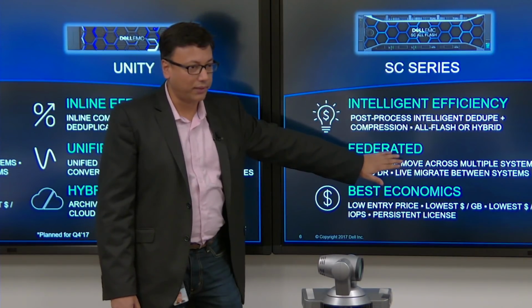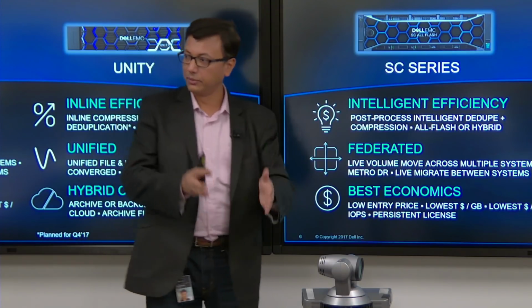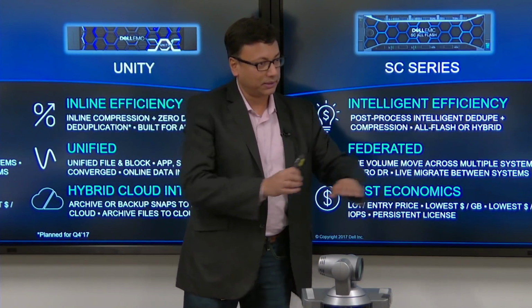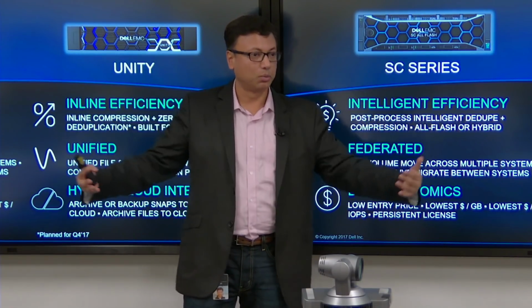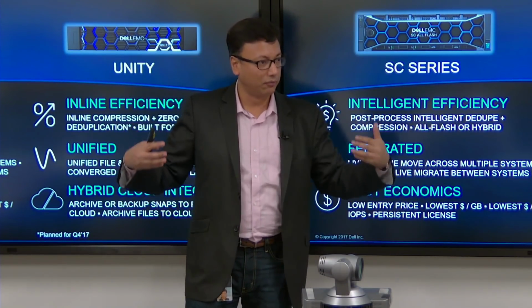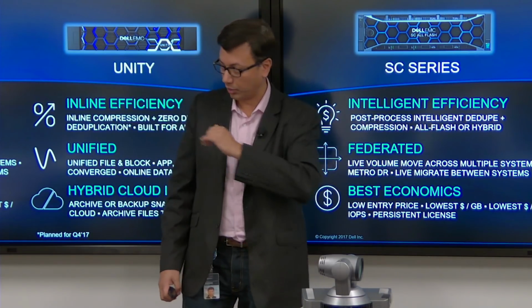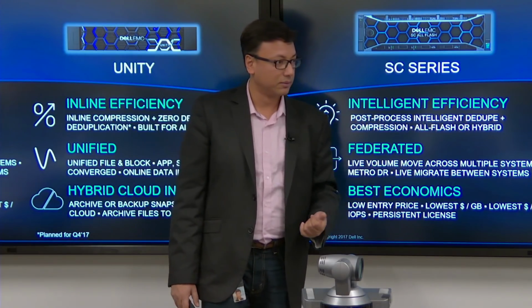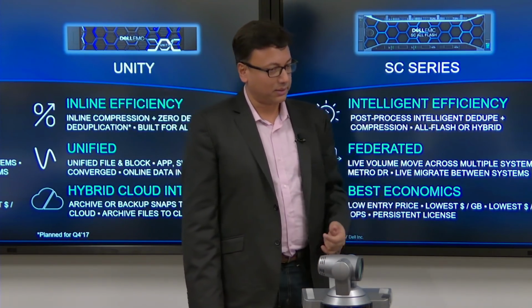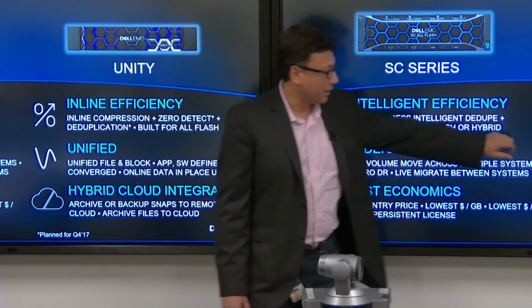The SC is also federated, so even though it's a dual controller machine, you can start with one, and then you can add multiple machines and manage them all together with the Dell Storage Manager as one unified cluster, and be able to move the LUNs around, which is what we're going to demo today. Move the LUNs around transparently. One LUN lives on one array, right? That is correct. Absolutely. So that's the federation side of it.